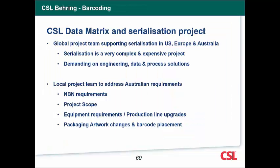In terms of the serialisation project, there hasn't been a lot of discussion about serialisation, and I've personally got a couple of questions around that from an NBA requirements perspective. But within CSL we have some global experience on serialisation, and we're getting support from our global team that have worked in the US and Europe, and will be supporting us in Australia. It's easy to say, but actually quite hard to do. It's quite a complex process within a manufacturing environment to implement serialisation in its truest form, right the way from the carton through to pallets. So we'll be leveraging as much knowledge and learning from the mistakes of our colleagues in the US and Europe on this. It is a demanding engineering, data and process solution, so we have that support. The local project team is addressing the Australian requirements, basically from the NBA.